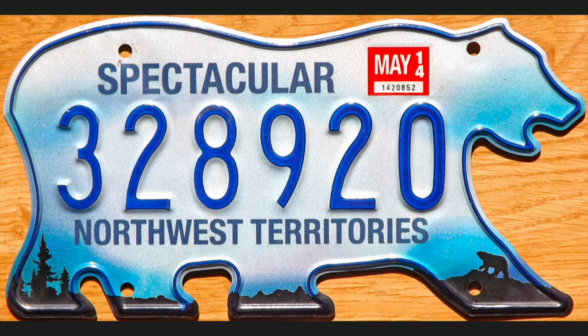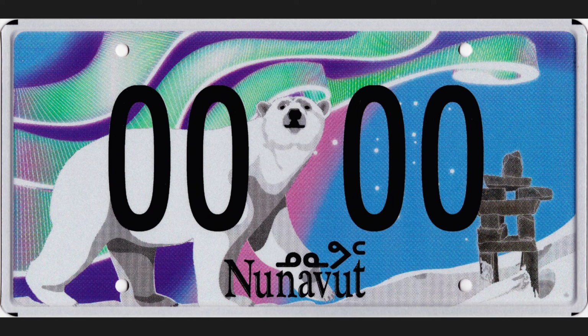But this is an amazing one. And it's amazing because it's the only license plate that comes in a shape other than rectangle. It's in the shape of a polar bear, and it's the Northwest Territories of Canada. That's so cool. It just says Spectacular Northwest Territories, a single font there for both of those lines. Great colors, and they've got cool scenery there at the bottom. Silhouette of another polar bear and some trees. This is really cool. The creative for sure.